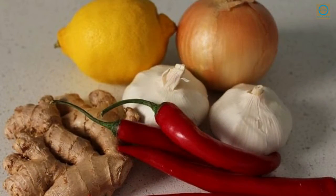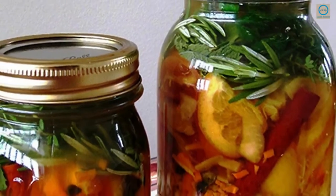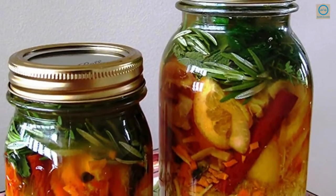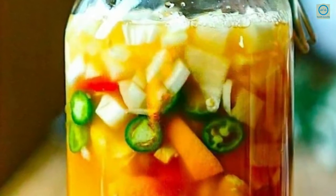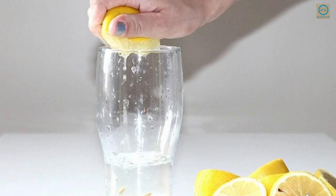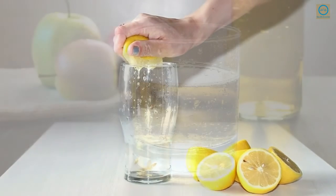How to prepare it. In a mason jar of 350 ml to 500 ml, place the roughly chopped onion. Next, add the chopped garlic. Follow with the red chili peppers, seeds and all. Then, carefully place some chopped ginger. Squeeze the lemon in a separate bowl, throw away the seeds and then pour the juice.